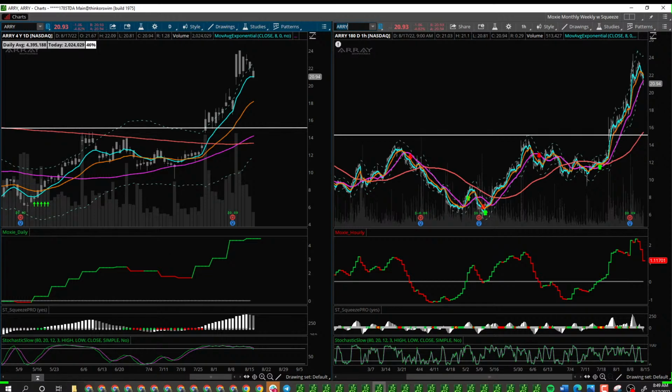Let's see. Daily 21 is exponential, while the 50 is simple. Yes, that's correct. So 8 and 21 EMA, 50 and 200 SMA. Yes, that 50 is quite far below right now, but if we can get flagging action, then maybe it will curve upwards like your ARRY example. Nasir, you nailed it. That's exactly right.